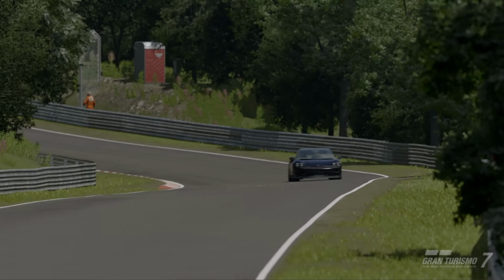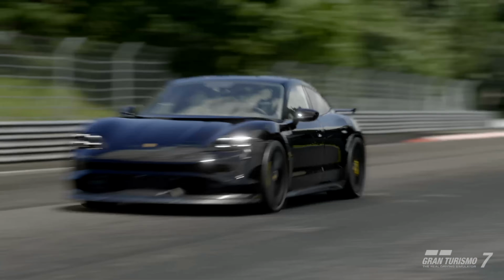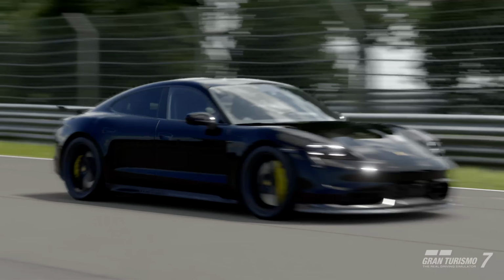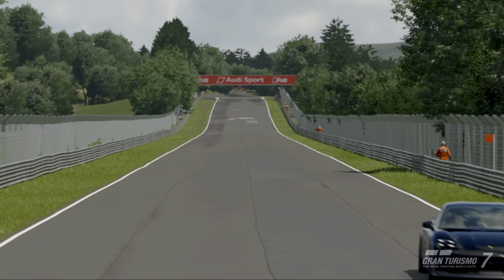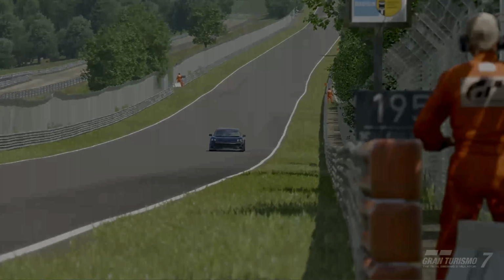I think the only thing left to do now is simulate a full lap, and if we make sure the sector times are in alignment with each other, I think we'll have a reasonable representation of what this lap will look like when Porsche releases it in a couple months. So let's jump into Gran Turismo and upgrade a Taycan to match this performance.